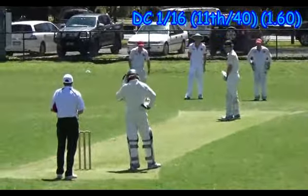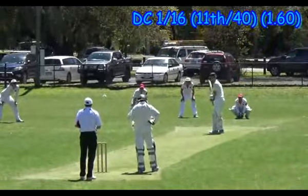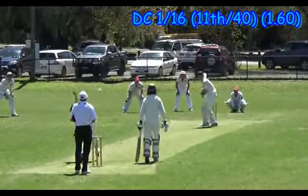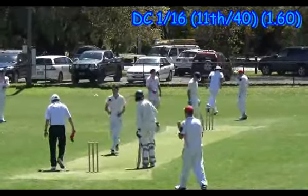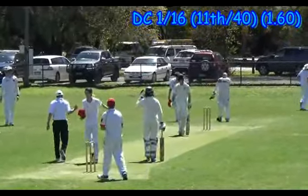And so now, one ball to go in the over, comes into bowl, and whoa, little bit of less bounce in that ball, and it's a maiden end of the over.